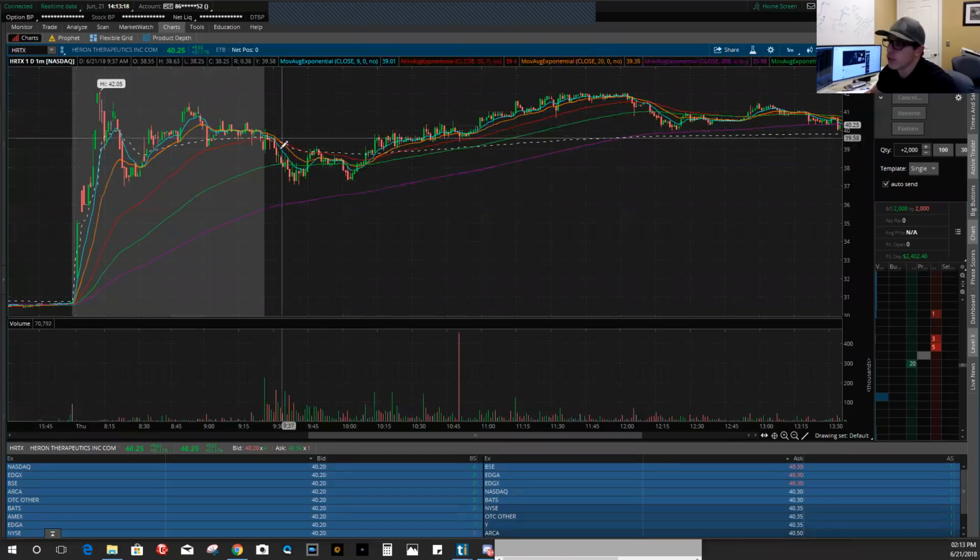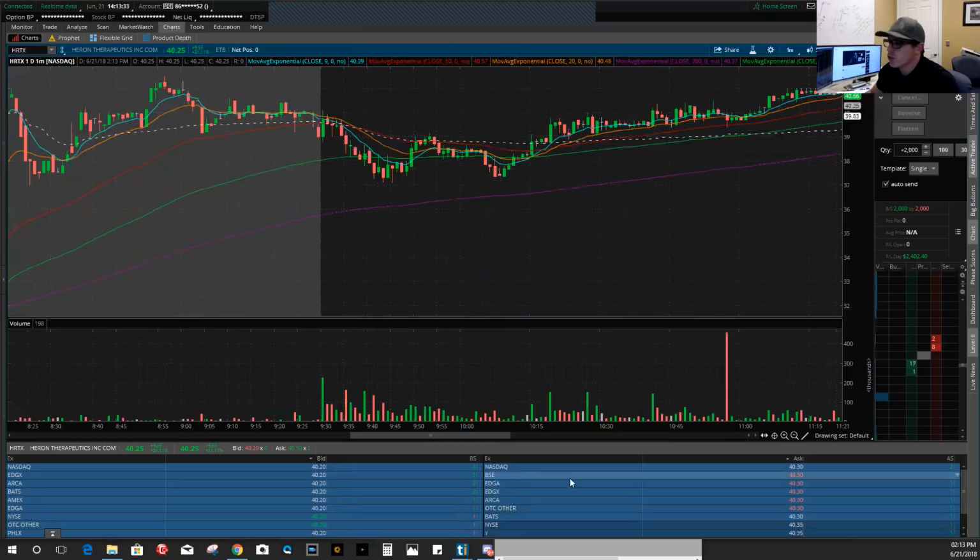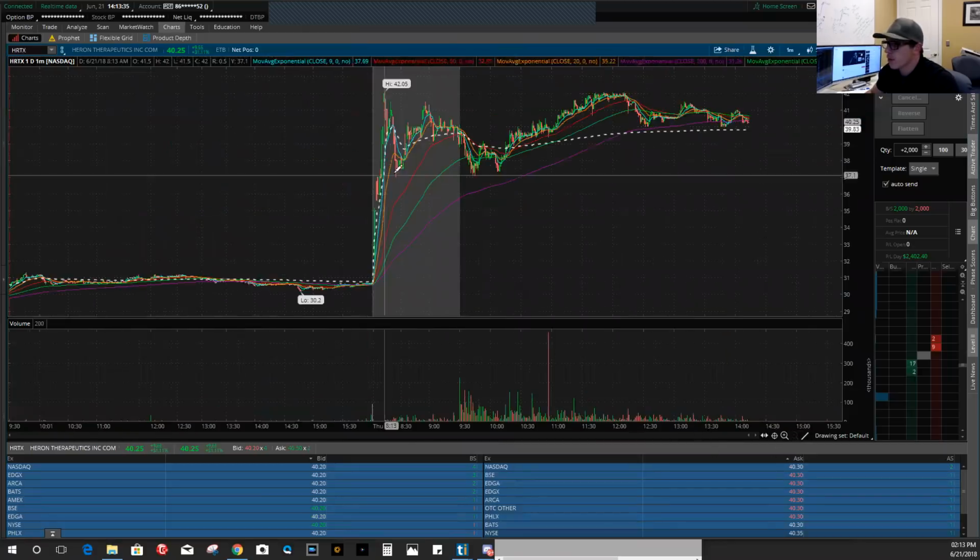So as you can see here, it was a big gap up today. So it was gapping up. There was some news, yada, yada, yada. At the end of the day, not the end of the day, but borderline, all I did was short the stock today. So I shorted it 2,000 shares basically right at the open. So I'd watched it all pre-market, right? I'm looking at it pre-market. It's up big.